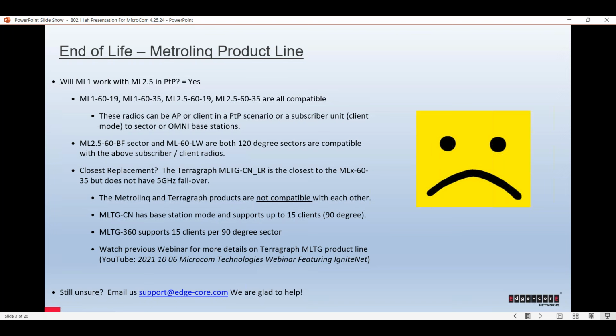Now, is there a replacement? There is the Telegraph product line, but it's not a direct replacement in the fact that there is no 5 gigahertz failover with it, and they're not backward compatible with each other either. That was a common question I get. The MLTG CNLR, the Telegraph, is similar to a 35 centimeter Metrolink. Now, it doesn't have the 5 gigahertz failover, so you do have to pull in closer the point-to-point links. We recommend 1 kilometer or less, and maybe shorter if you increase the number of nines for reliability.